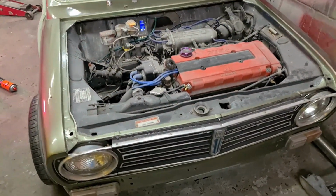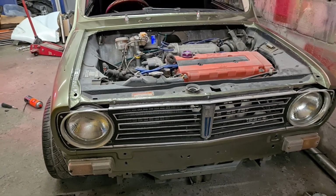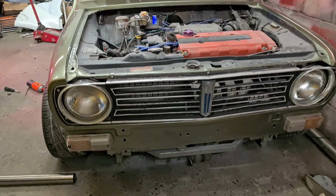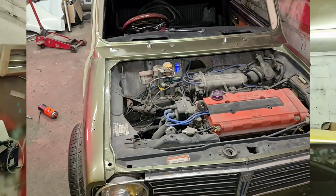So, yeah, look at that grill. And the lights look great. The indicators, everything works. So, yeah, I'm happy with that. Guys, I'm not going to stay here long, so I'm going to head off. I'm going to head home, get a bit of grub.